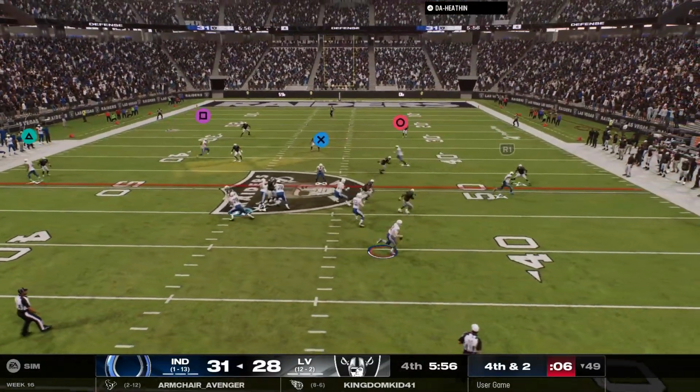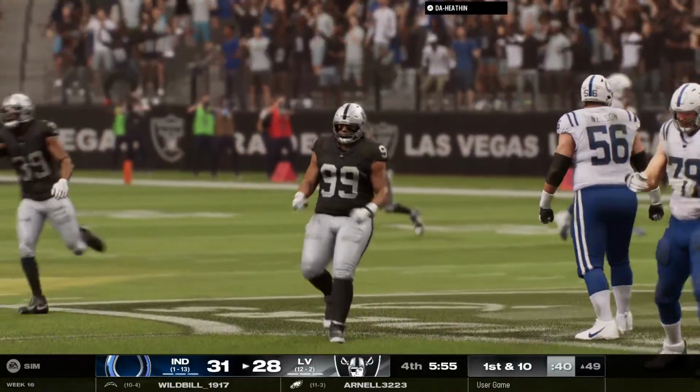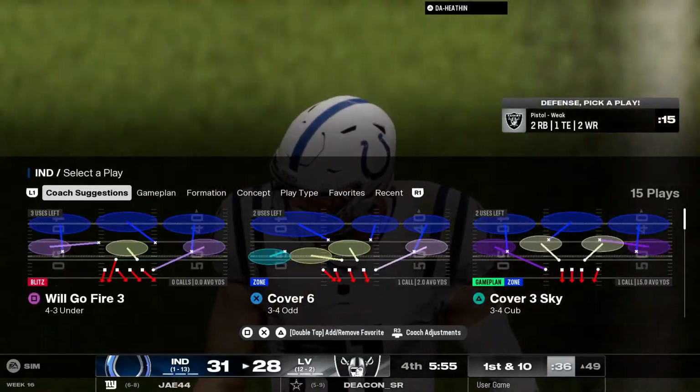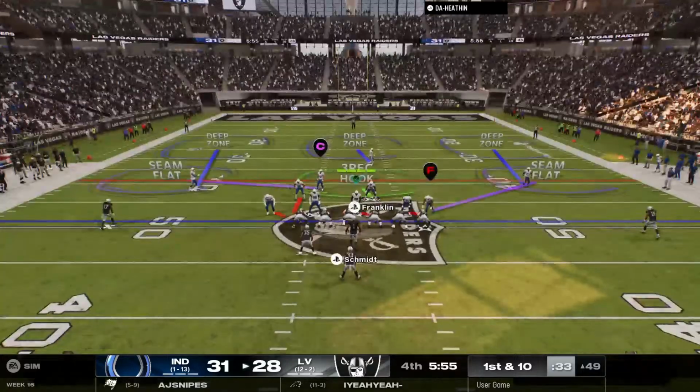Throwing now from the gun. Flushed out of the pocket. And it falls incomplete. So the defense rises to the challenge and gives the ball back to their offense. 1st and 10 from a yard shy of midfield.